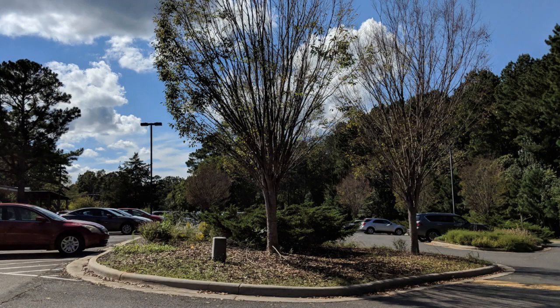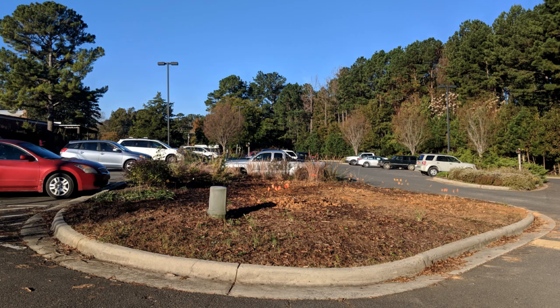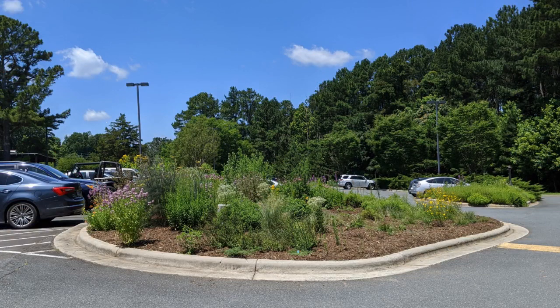This is what the bed looked like 2 years ago. It had 3 mature Japanese zelkova trees and some juniper in it. And we removed those trees and the juniper to make way for some nice native plants. Prior to removing the trees, I had planted at the front edge of this bed. So now the back end was ready to be planted. And this is what it looks like now. It's really filling in very nicely.